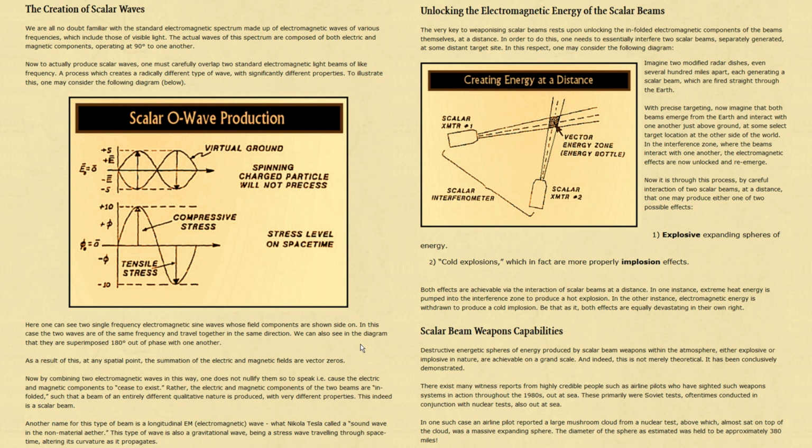Now, how do you generate a scalar beam? The answer is, you combine two electromagnetic waves and you put them out of phase 180 degrees. So it's a case of almost destructive interference, as they call it. You can see in the diagram here, if you've got a wave going up and down, and you combine it with another wave and make the second wave go down when the one at the top goes up, and then it goes up where the one goes down, you vector sum them to zero, okay?